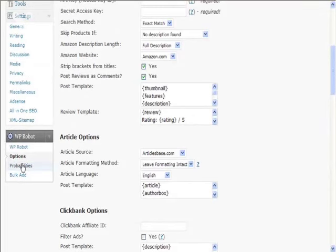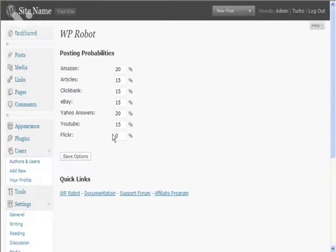If you go to probabilities, you can set the probability of what you want posting. So you can say, right, well, I'm mainly going to be working on Amazon products, so I want 80% Amazon, I want 5% articles, 5% ClickBank, 5% Yahoo Answers, I don't want any eBay, and I want 5% that. And what it will do is it will randomize it, so say 80% of the time you'll have Amazon, and then 5% you'll have the others. So it's up to you.